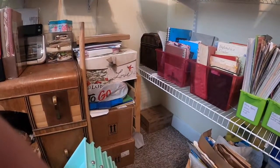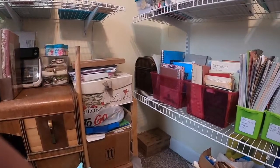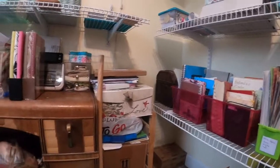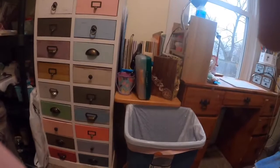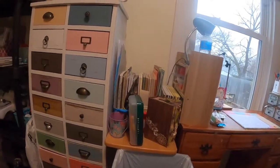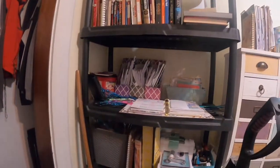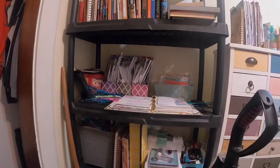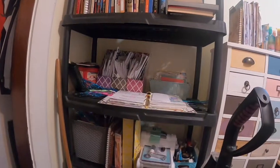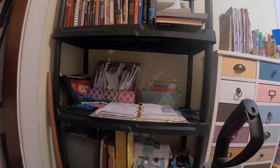Listen, we're all crafters, so we all have things that still need working on, but this is much better than it was. I straightened that up a little bit, and I also moved bills into my planner. My planner station is over there. The little bin has all of my stickers from my planner.